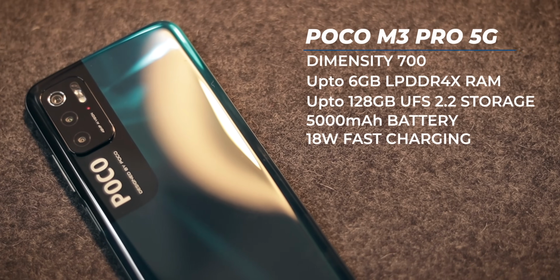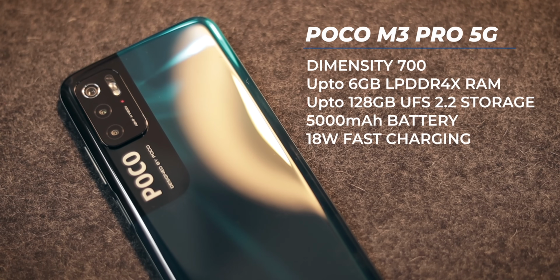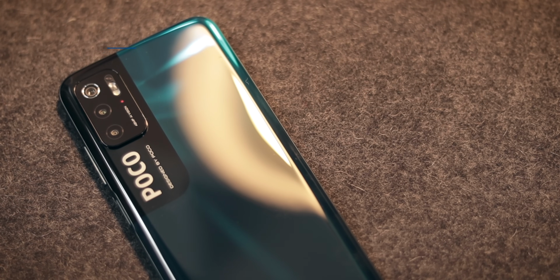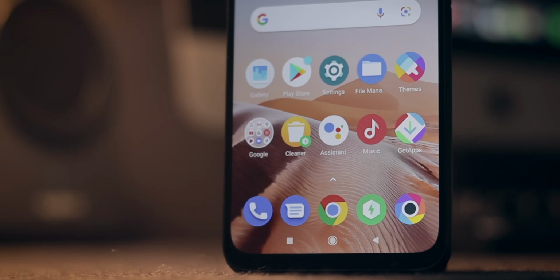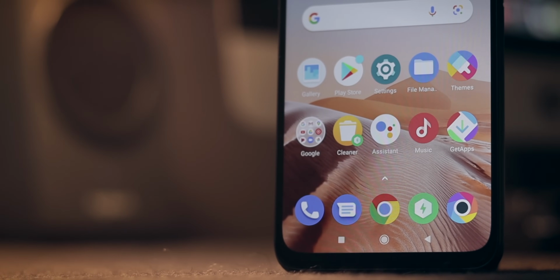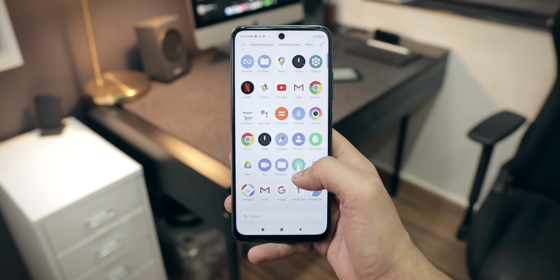MediaTek Dimensity 700 processor, 4 or 6 GB of LPDDR4X RAM, up to 128 GB of UFS 2.2 storage, a 5000 mAh battery with support for 18 watt fast charging. Now the main thing over here is Dimensity 700. It is an excellent processor which gives very good performance at this price. It is also a 5G processor, because of which you are getting 5G in this smartphone. So in terms of performance, you are going to be sorted with the Dimensity 700. I've seen that with the Realme 8 5G and I expect no less out of this phone as well.